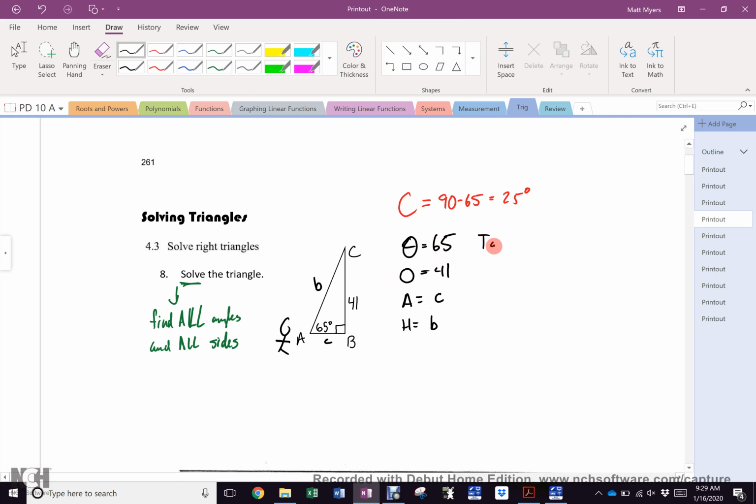So Jordy would go tan 65 equals 41 over C, sorry, 41 over C, right? So what would C equal? 41 over tan 65. Agreed? Okay. And then what could you do? You have two options now. Since you now know what C is, you could do Pythagoras, couldn't you? Because Pythagoras would say B equals the square root of 41 squared plus 41 over tan 65 squared, yes?